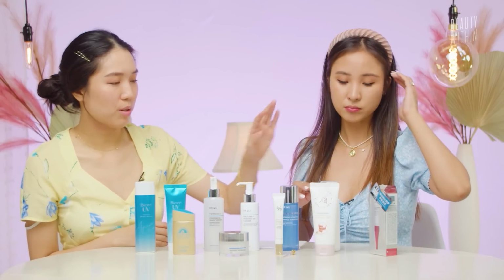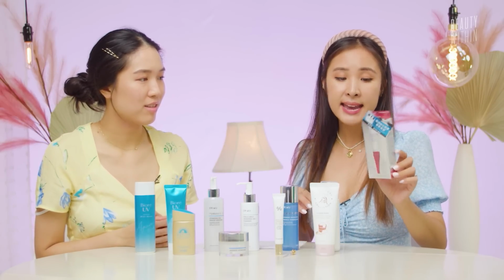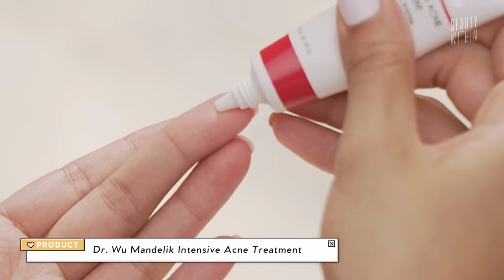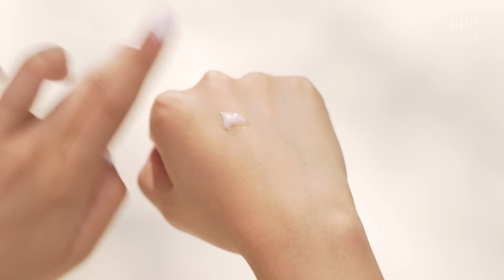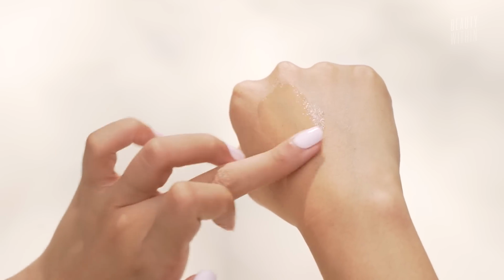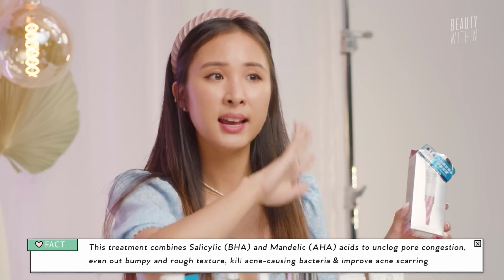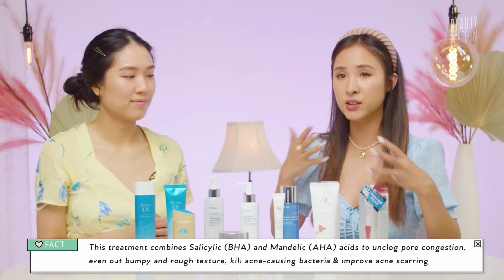And then do you want to briefly talk about your acne intensive treatment? Guys, this is a spot treatment that you can use over hyperpigmentation, active breakouts, texture, or just for light exfoliation. What this does for me is really help bring the acne inflammation down and then exfoliate just enough every day so that it gets back to brightened, even, untextured skin in a really gentle way.